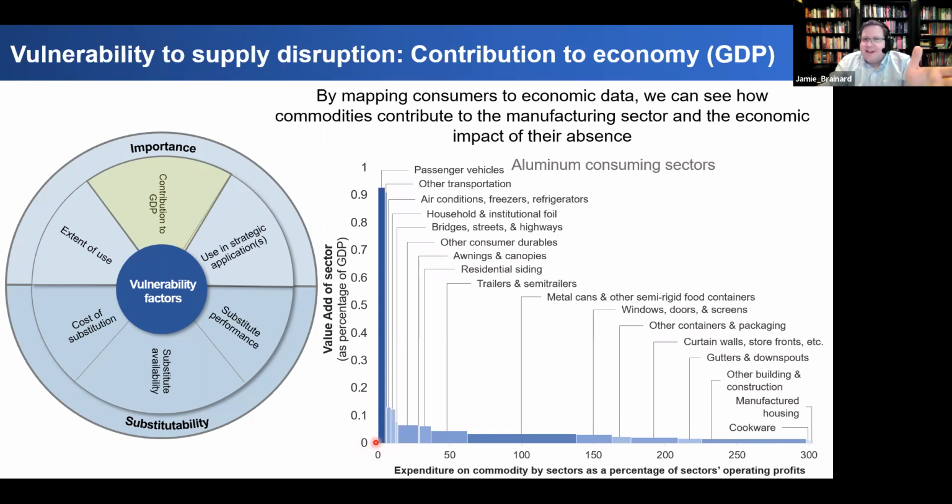Take passenger vehicles. The aluminum going into a Ford pickup truck is not necessarily the largest cost in there. Versus, say, if you're making beer cans, the cost of aluminum going up by double wiped out your entire profit margin. You're now underwater. So that's how we look across this: of what you're spending, does a shortfall in that material make you go into the red? And if you go into the red and are out of business, how much does that hurt the economy? That's how we've come up with a way to try to quantify this.